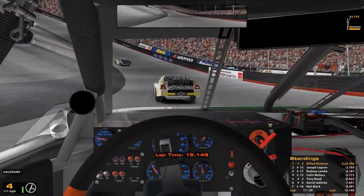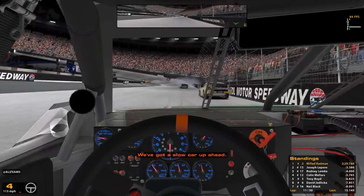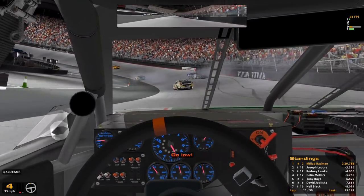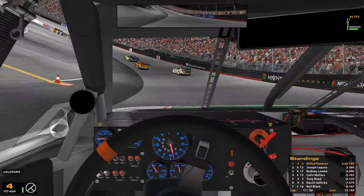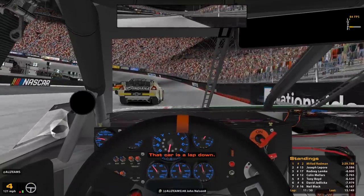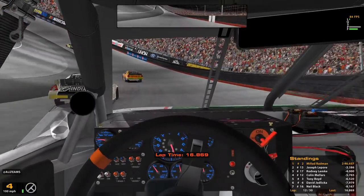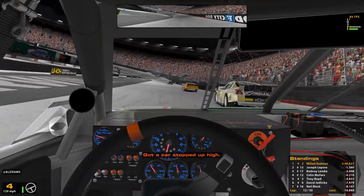This guy will not give me the bottom. I don't know where he wants to let me go, but apparently all these lap cars don't want to let anyone go. As we have trouble in front of us, we slam on the brakes and just get through. I am not even trying at this moment to drive fast at all. I'm literally just trying to not get wrecked, and I'm the freaking leader. And these lap cars have no idea where they want to go.